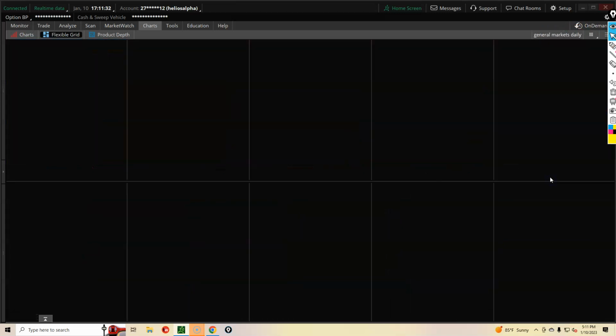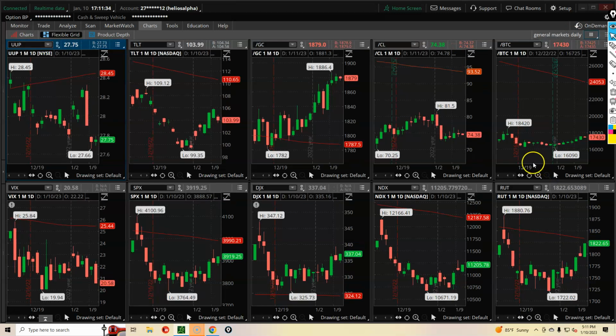General markets, daily. We already went over these three. Look at the dollar. We saw it yesterday. Drop down here. I don't really know where this range is. It seems like it's back into this downward channel. So when the dollar is dropping down, other assets can be going up.